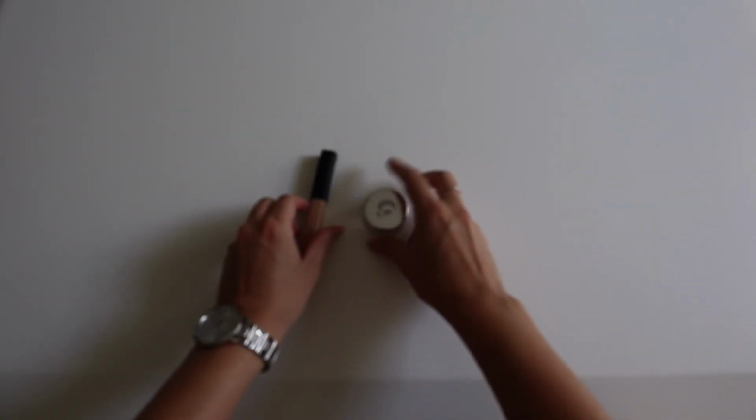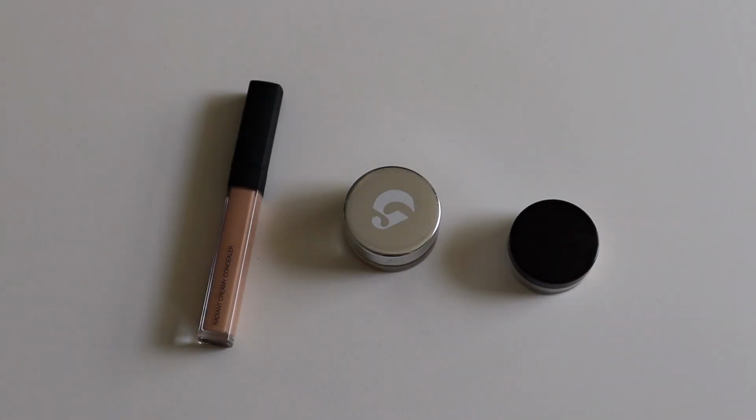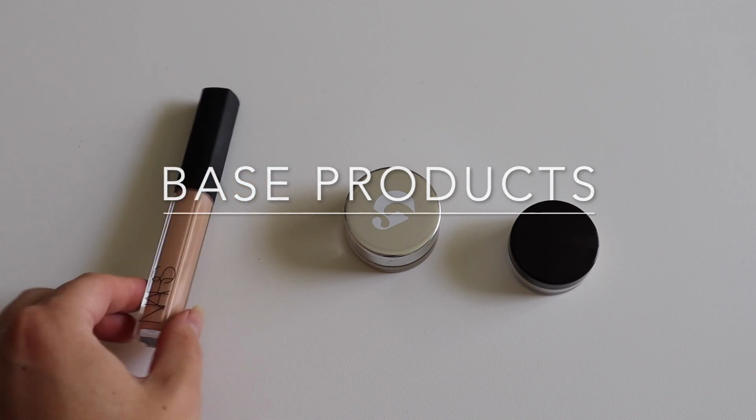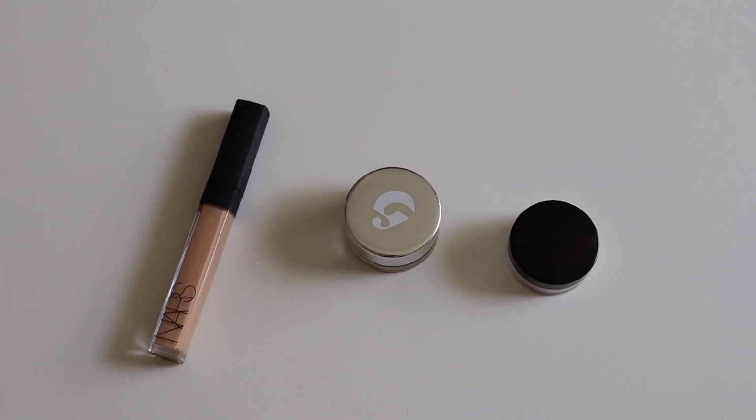All right, here we go. These are them. Let's get in close. Okay. So we have the NARS Radiant Creamy over here, which I just talked about. Obviously, this is a new tube. There's no way that you could pry that from my cold, dead hands to go into the declutter pile.